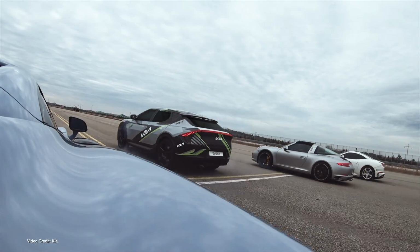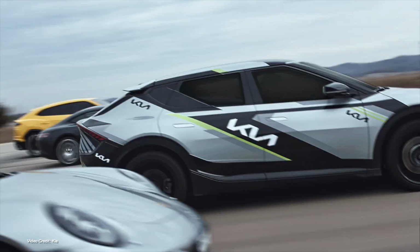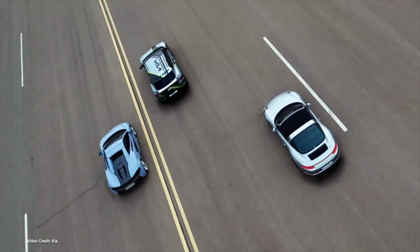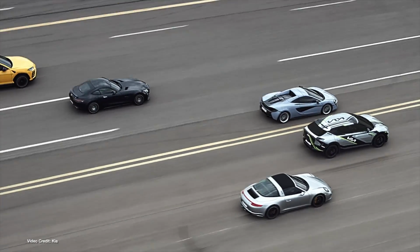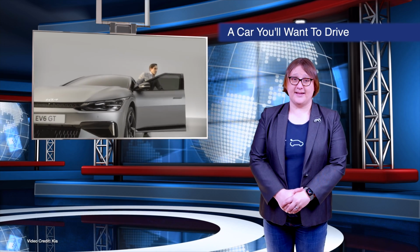A choice of 58 kilowatt-hour or 77.4 kilowatt-hour battery packs and a choice of all or rear-wheel drive variants give lots of flexibility for buyers, while its GT variant has a sprint time of just 3.5 seconds. I think this means it will become something of a halo car for the Kia EV family. It'll go on sale later this year.